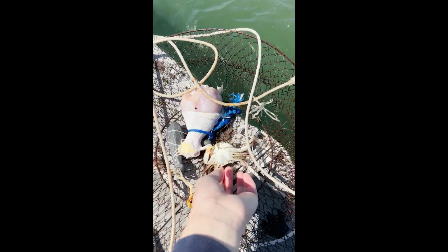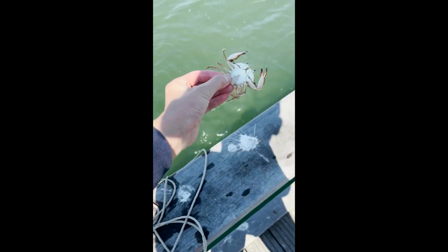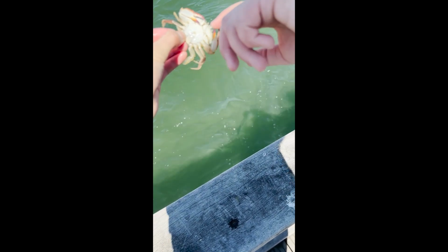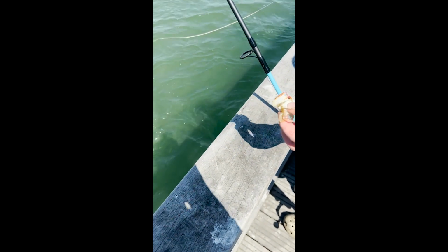Oh my God, look at this tiny baby lady crab. Hey, drop down for blackfish bait. Oh, no, don't do that. That hurts. Even these guys. He won't get me, though. Drop down for blackfish bait. I don't want them, do you want them? Just toss them back.